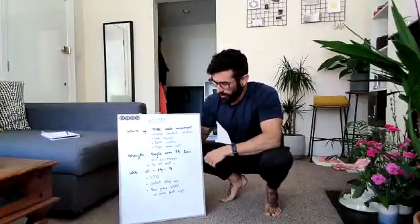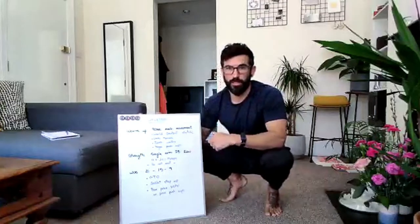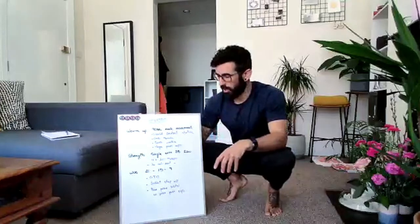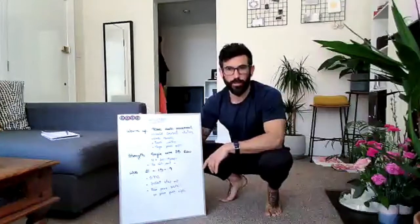Moving to the strength section. On the strength section, we have 4 series of 10 to 15 reps. Give you a different range of repetition to try to push yourself hard. Most of you have dumbbells or kettlebells, so what we are doing today is single arm dumbbell row.